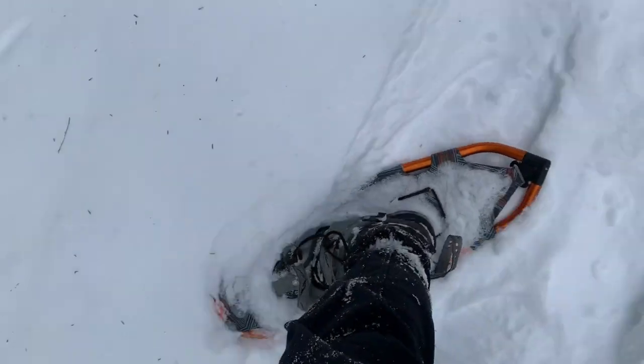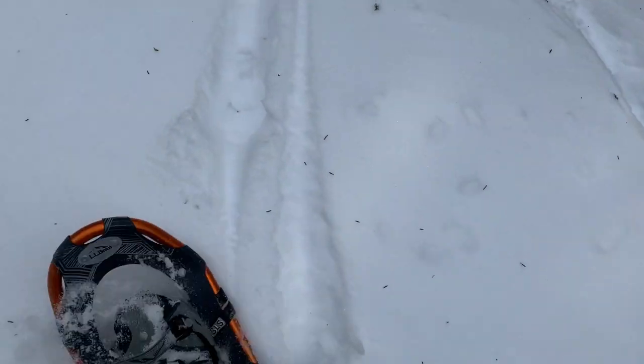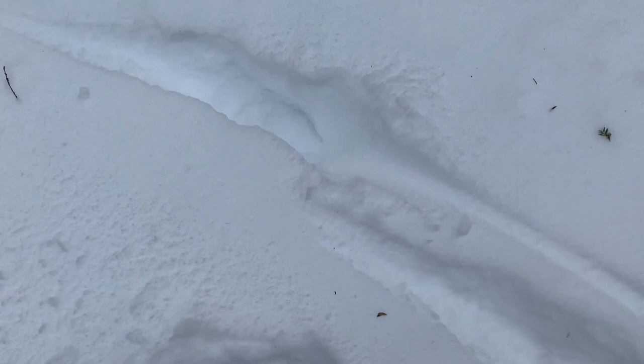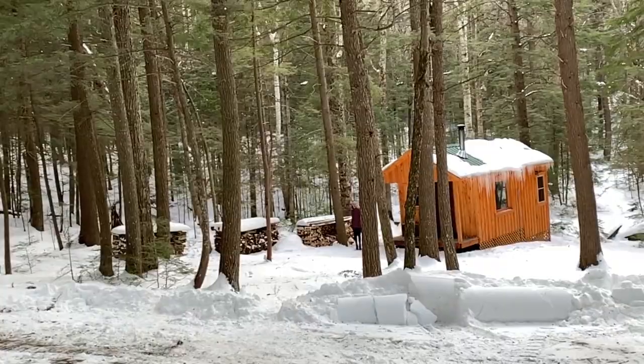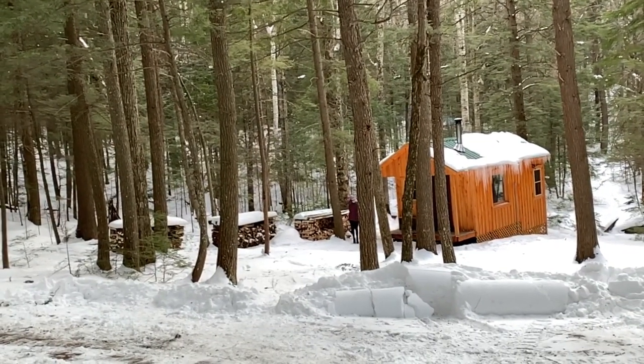Oh my gosh. I think this is where Iris came out. What a dweeb. These tracks were not here before. Little twerp. Looks like she followed our footprints back to the cabin. I guess the plan worked. We just made a big perimeter, and it looks like she found our snowshoe trail and sniffed it and tracked it home.